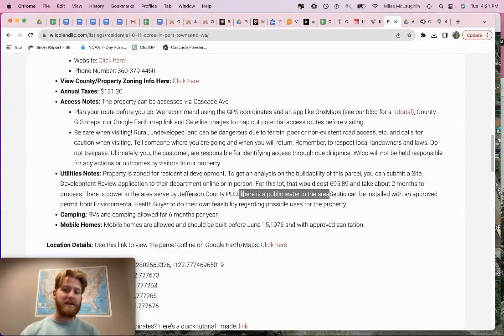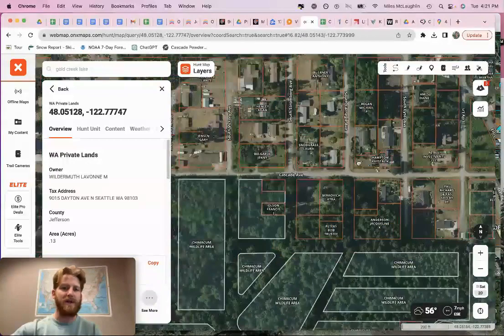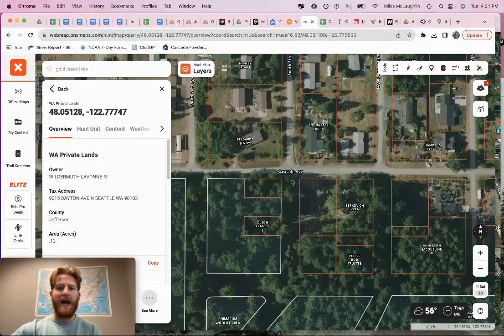And septic can be installed with an approved permit from environmental health. So you're on 1/10 of an acre, right? There could potentially, depends on what your neighbors have, be issues with septic, but the county sounded pretty promising. Nobody's going to give you a yes or no because you've got to go through the perk test. It's going to depend on the soil, what kind of septic system you use.